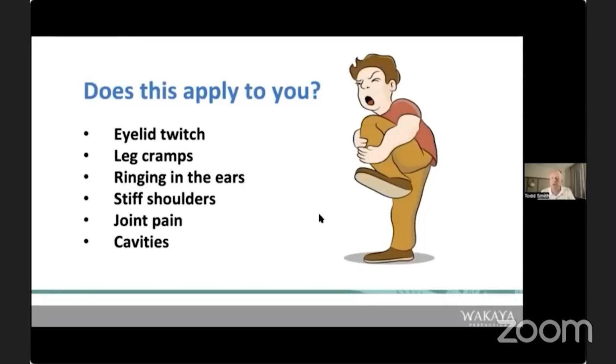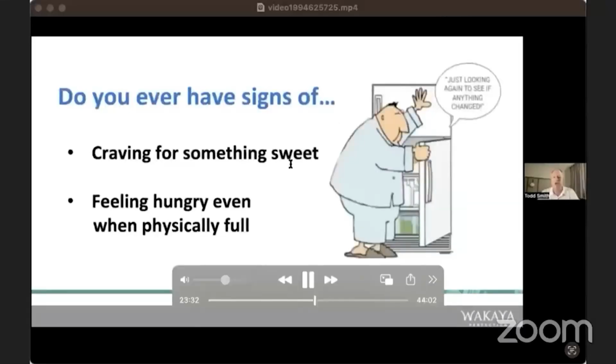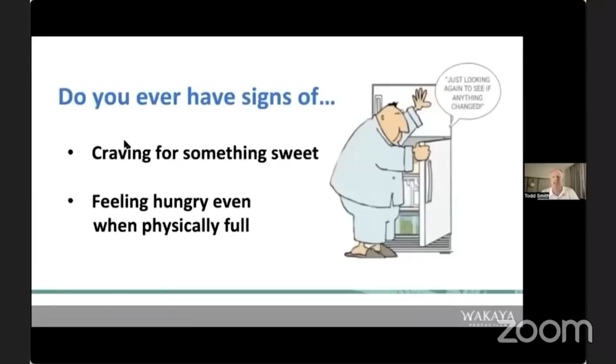We have warning indicators or warning signs going on in our body as well. And we've got to be aware of them, watch for them. And when we do, that tells us to investigate and figure out what's wrong. Here's a couple of warning signs: twitch, leg cramps, ringing in the ears, stiff shoulders, joint pain, cavities, a craving for something sweet, feeling hungry even when you're physically full. Does that ever happen? You've eaten a great meal, but you still feel like you need something. That's usually an indicator that the meal you ate didn't have a lot of nutrition in it.